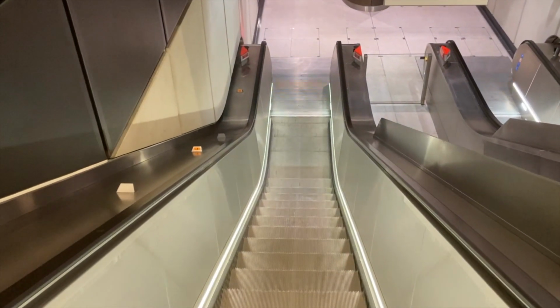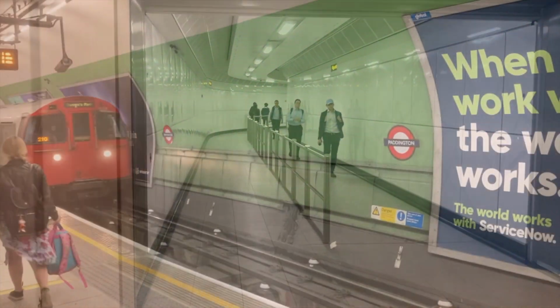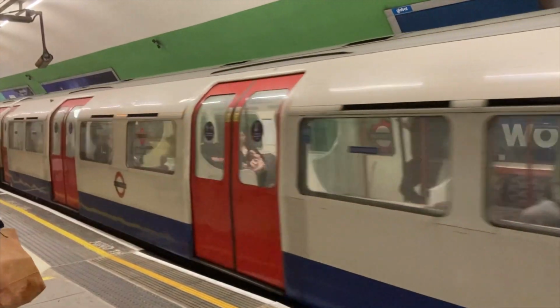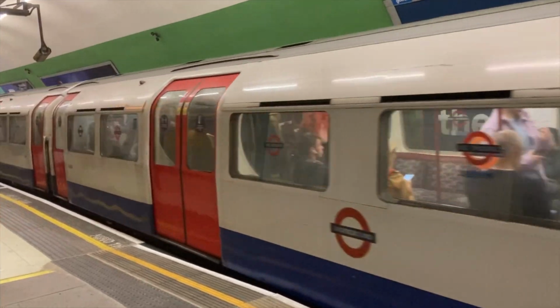Another practical connection with the past is this corridor which links the Elizabeth line to the Bakerloo line, which opened at Paddington way back in 1913, nearly 110 years before the latest addition to London's transport network.